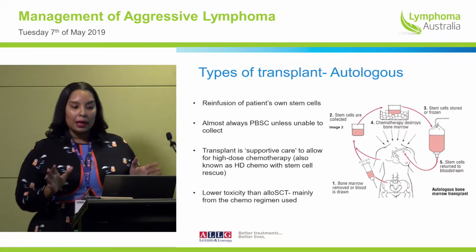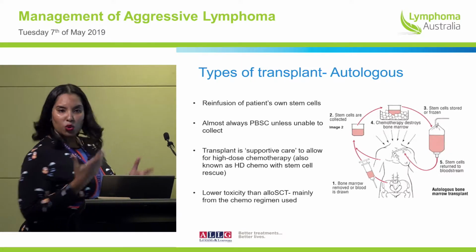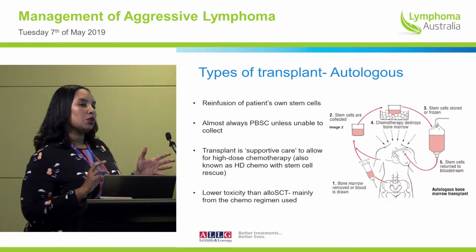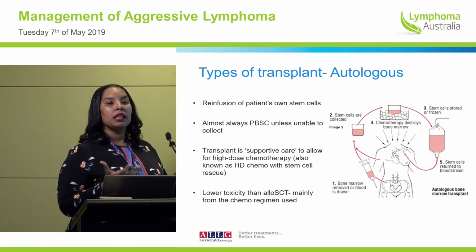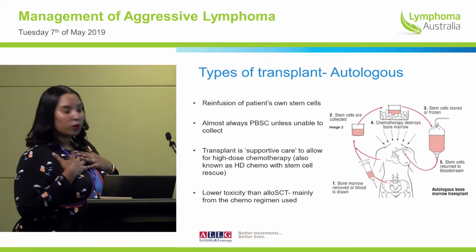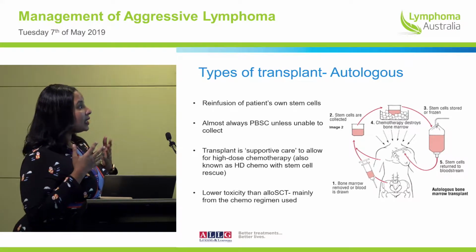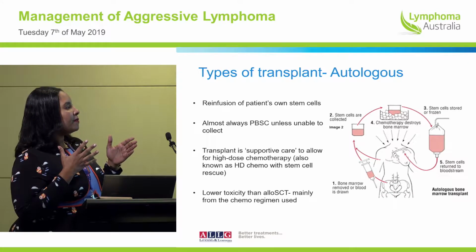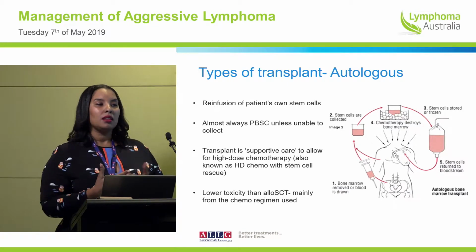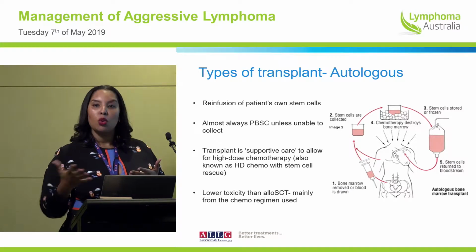This brings me to the types of transplant, which can be very confusing because everybody assumes a transplant is a transplant, but there are 2 types of transplants. One is called an autologous stem cell transplant, and an autologous stem cell transplant is something that you do for yourself. You get your own stem cells, you remove them, you put them in a fridge, and we use them at a later date. The idea is that these stem cells can be used to save you when we give you chemotherapy that is extraordinarily toxic to your bone marrow, but also knocks out the cancer or the lymphoma.